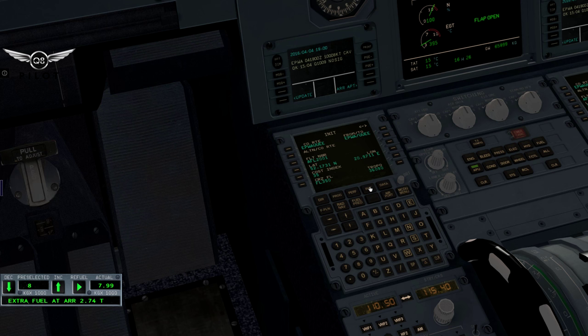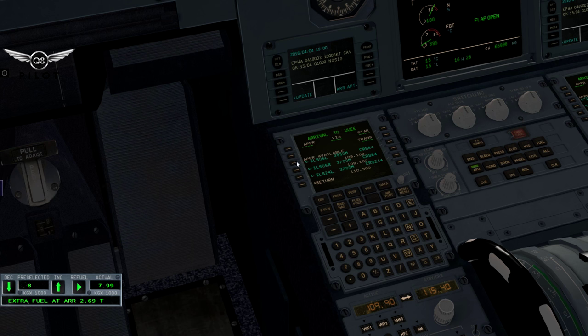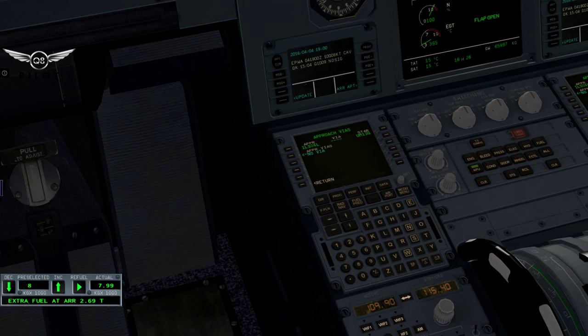Okay, let's go for our flight plan here. So we're departing runway 11 through the BAMS 4 Alpha departure. Let's insert that into our plan. And then we're arriving into Moscow today, runway 6 left. So ILS 6 left, that's the first one here. And that's through the UUEE 13 Golf. Just double check that. Yep, that's the correct one here. And we'll insert that. And that is now in there.